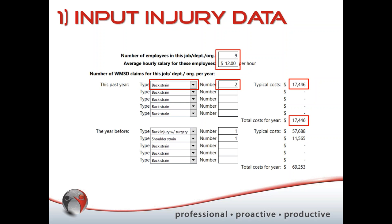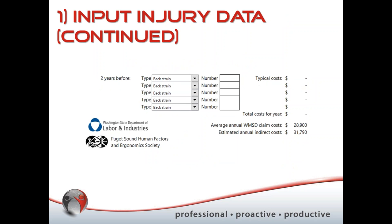It asks you for the number of employees that are exposed to that job, which is a relevant element to look at. You want to make sure you know how many employees are going to be exposed to that potential injury risk, and then how much money they're making, et cetera. It's going to ask some basic details. It's going to ask you for that data over several years. It's looking for 3-year historical data: current year, year before, and 2 years before that, to give you an average annual cost of the claim and an annual indirect cost.